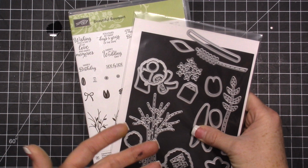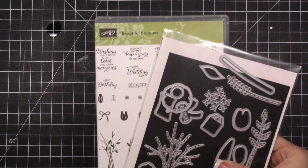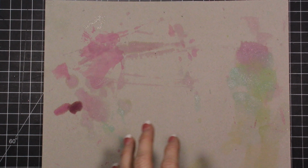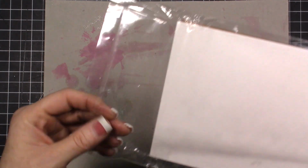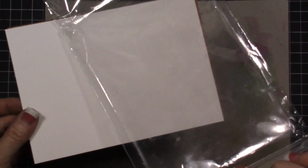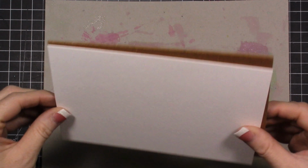So now that you've kind of seen what inspired me, let's jump in. I'm going to move through this pretty quickly so you don't have to endure all of the craziness that's happening in my home. So first I'm starting out with some watercolor paper. This is the last piece I have, and I don't know what it was because I took the packaging apart. So maybe it's not a good idea to do that.